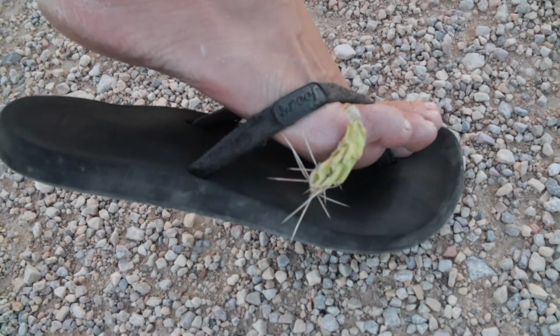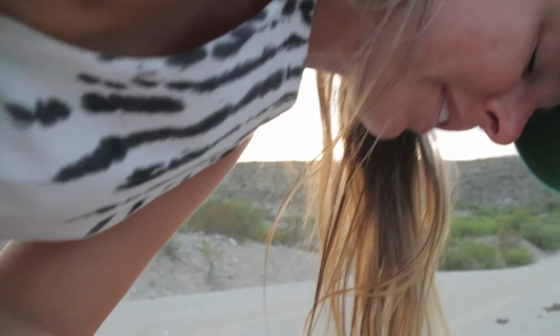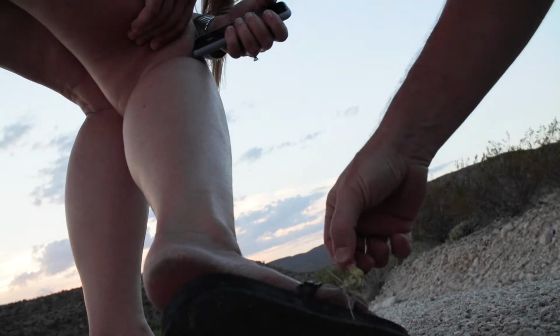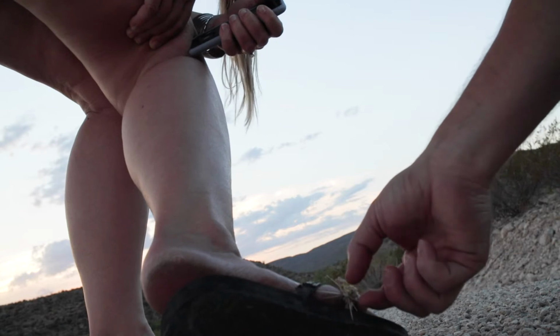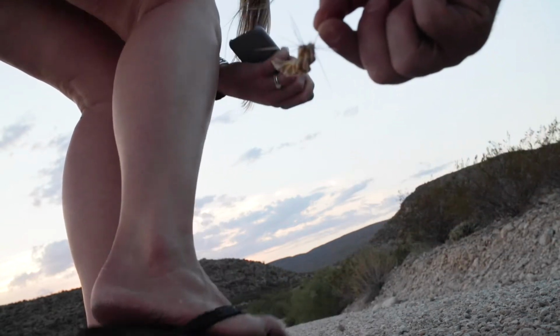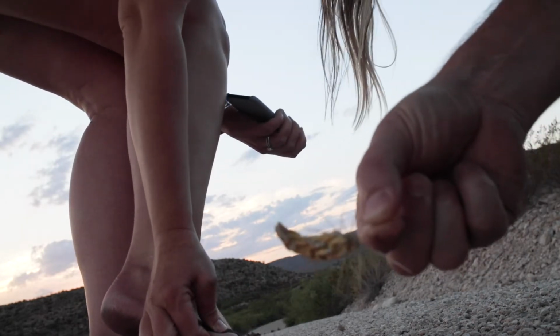Whoop, we got us one. How you doing? Take it out, please. What's it feel like? Tell people. Oh, that's the only bit. It's a pretty good one. Shelly had to pull a cactus out of my butt at Joshua Tree, so I owed her one.